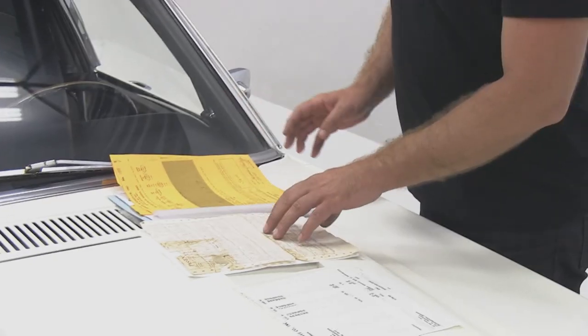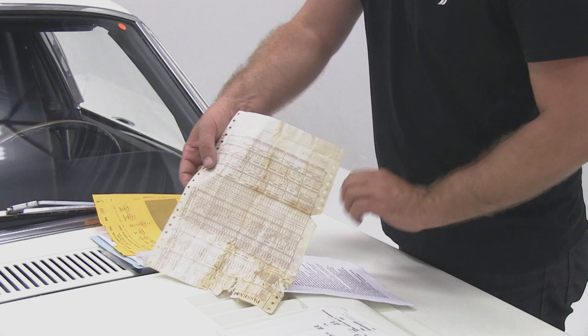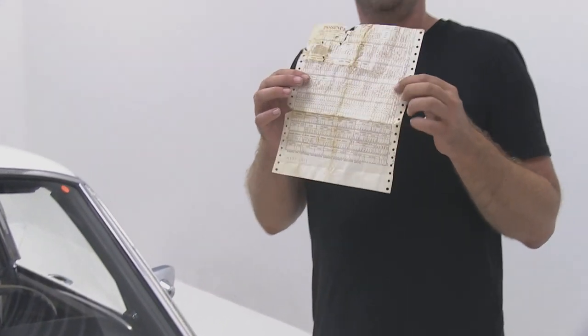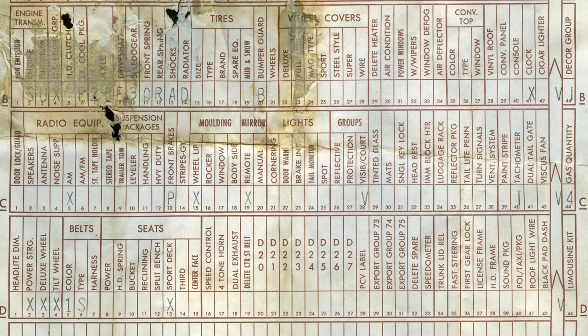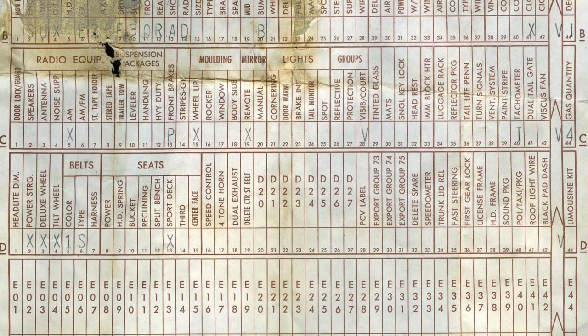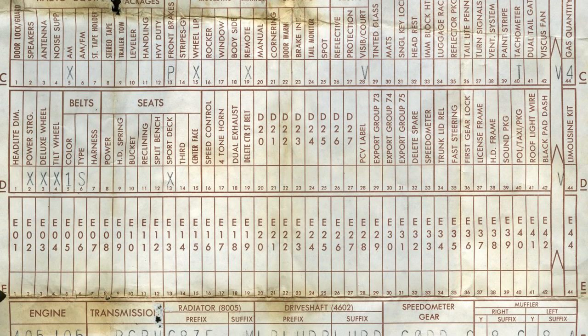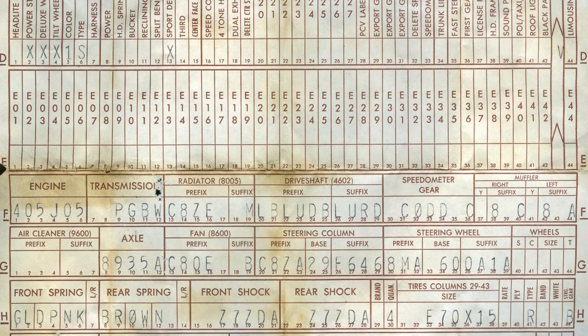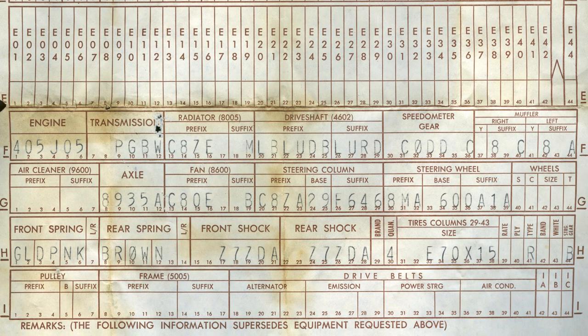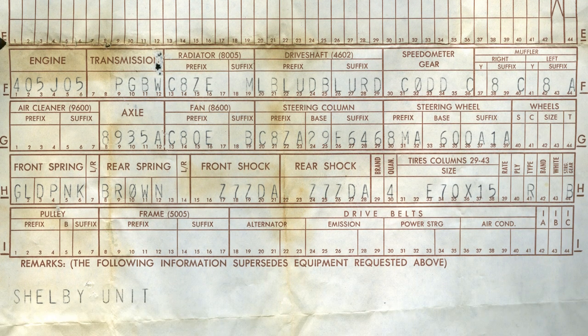And then the final piece I really want to show you is the factory line sheet, the broadcast sheet. This one I personally found underneath the dash. Usually if you find a nice survivor Mustang and go underneath the dash, if these are there, they're taped to the pigtail of the speedometer. And most of the time they're never there. It's in great shape.